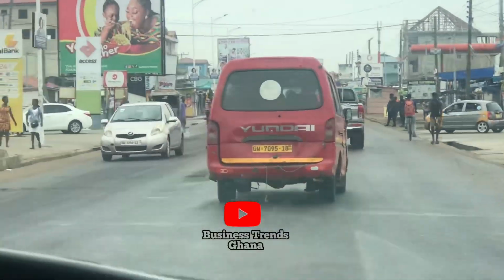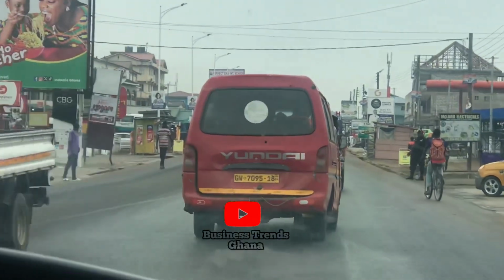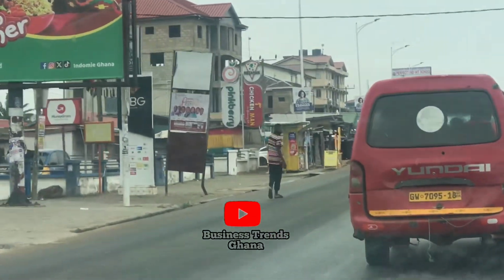This is also a very good place for you to look at if you are thinking of buying land in a good developing area.